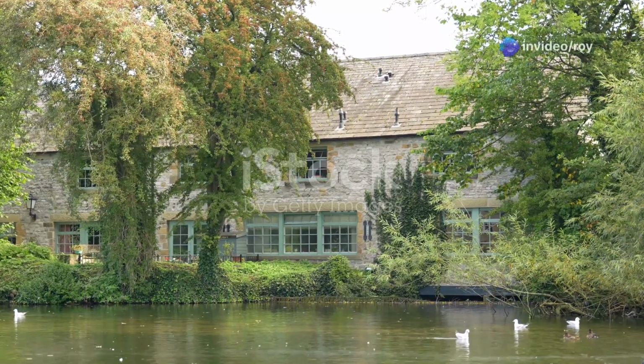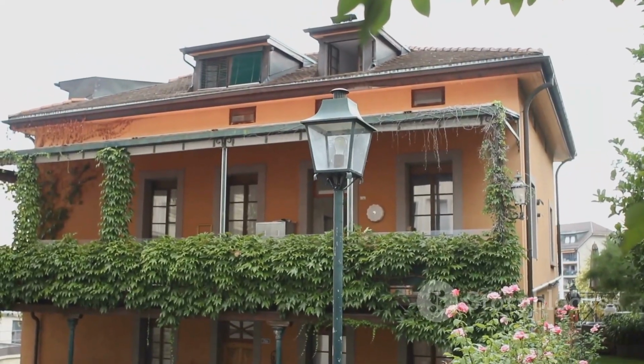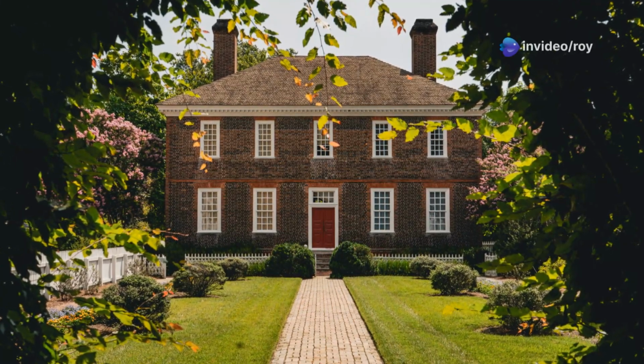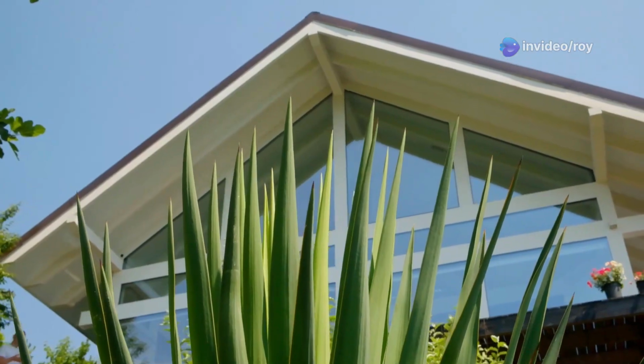First up, we're whisked away to the English countryside to the Jane Austen house. Can you imagine walking the same halls as the literary legend herself? This house is practically begging for a cozy, romantic makeover. Now, I'm thinking we keep the bones of the house intact. Those beautiful original windows and that aged brickwork are just too precious to touch. But let's bring in some light, shall we?